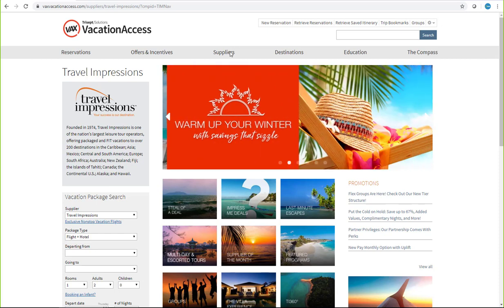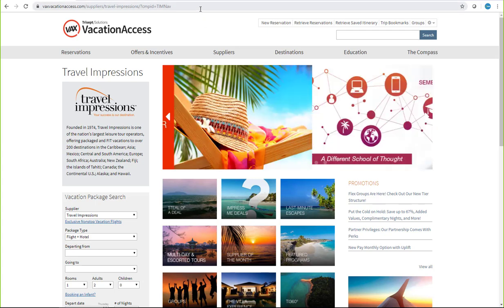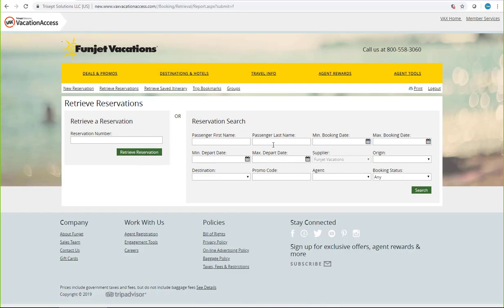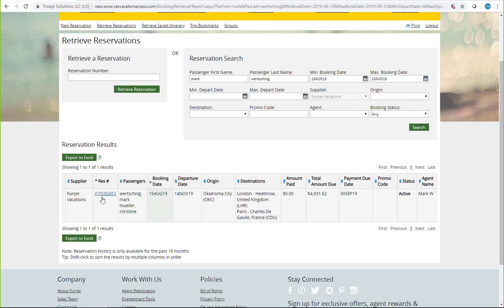And we also got a question on how to check their commission and bump it up before quoting the customer. Okay, I can go ahead and do that real quick. So let me go back to FunJet and retrieve the reservation that we just made. From here, I'm just going to go to retrieve reservations. I don't remember the reservation number, so I'm going to plug in my name. Booking date was today, so I can use that filter and hit search. All right, so here's my reservation.